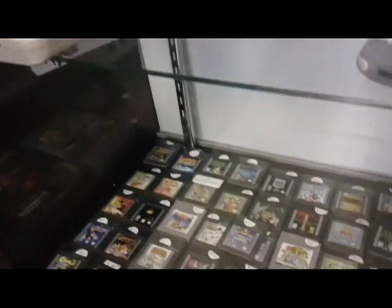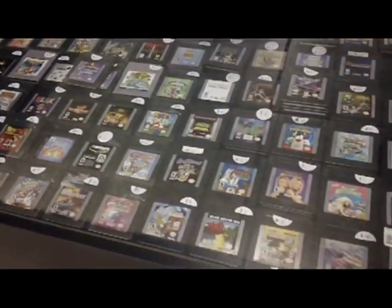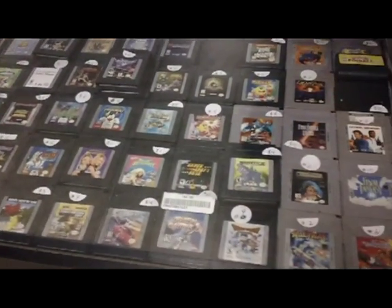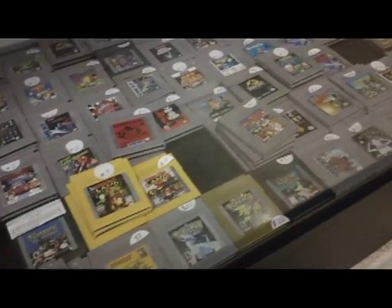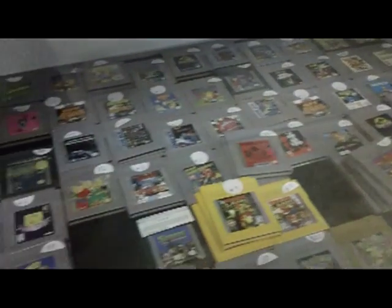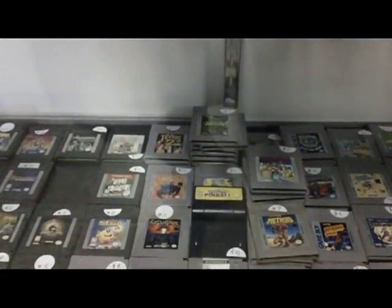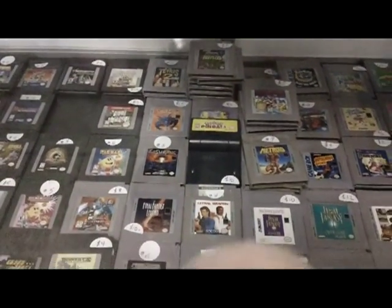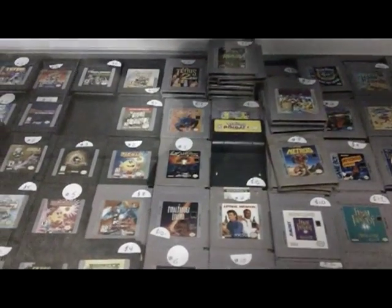And then, of course, down here, people, pretty much the entire case is full, and I mean full, of Game Boy Color goodness. And quite a few titles here, people. Games are ranging anywhere between 2 to about 15, depending on the title. Like I said, you can't go wrong. I see a Ninja Turtles Fall of the Foot Clan way over there for $4.